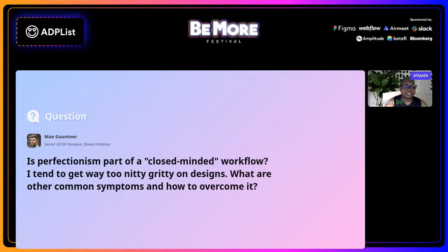So I wouldn't necessarily call perfectionism part of being closed-minded. It does give a sense that you're curious or you want to explore deeper. But we do have to balance, because usually you're going to have a deliverable date. So there has to be a point where you say, okay, this is going to answer the question I need, or this is going to help support the evidence that I'm trying to bring forth, or my hypothesis.